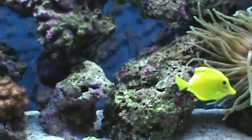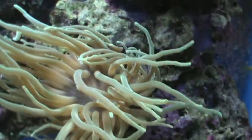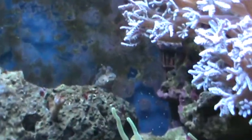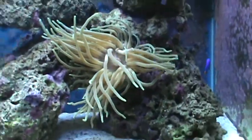Everything's been doing good. You can see the anemone searching for food. I just cleaned the tank, so they're going to be fed here shortly, so that's kind of why they're all out and about. My lawnmower blenny hiding. He's had enough. He's a little camera shy.